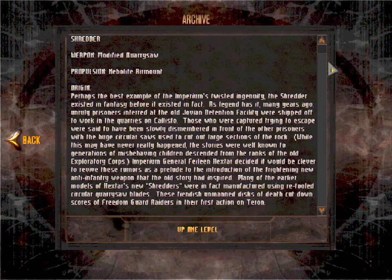Those who were captured trying to escape were said to have been slowly dismembered in front of the other prisoners, with huge circular saws used to cut out large portions of rock. While this may never have actually happened, the stories were well known to generations of misbehaving children, descended from ranks of the old exploratory corps.